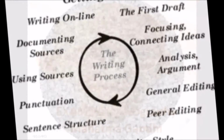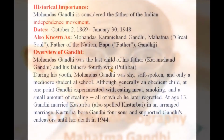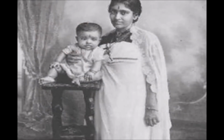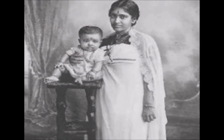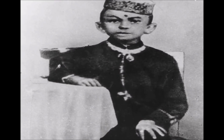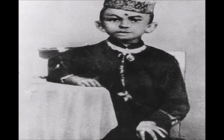Example of biography. Biography of Mahatma Gandhi. Historical importance. Mahatma Gandhi, Mohandas Gandhi, is considered the father of the Indian independence movement. He was born on October 2nd, 1869 and died on January 30th, 1948. He is also known as Mohandas Karamchand Gandhi, Mahatma, great soul, father of the nation, Bapu or Gandhiji.